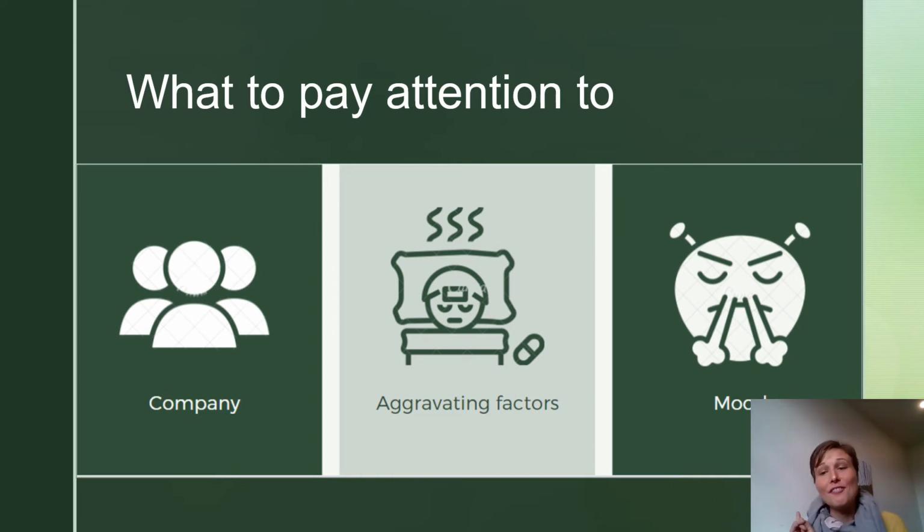Aggravating factors. These are very important in homeopathy. Very important. If you get a couple of good aggravating factors, it's usually pretty easy to find the remedy. So are you worse in the cold? Are you worse inside? Are you worse outside? Are you worse with heat? Are you worse if someone talks to you? Are you worse when you're alone? That kind of thing. Okay, pay very close attention.